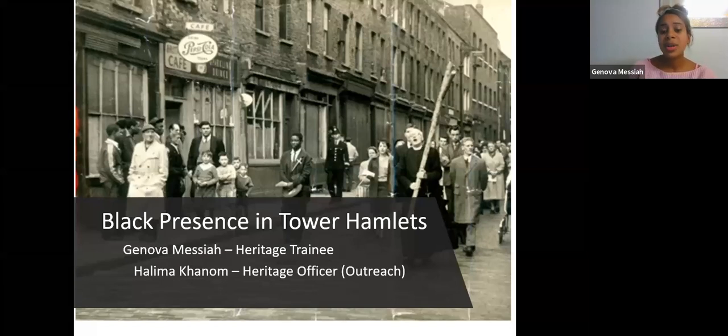So what I'd like to touch upon is some of the less well-known stories and experiences of Black people living in and around the borough from around the 16th century onwards. These are just some snapshots of stories in time, and by no means all of the stories of Black presence in Tower Hamlets. But I hope it gets you thinking and wanting to research alternative stories to the ones we think we know about Black people living in London.